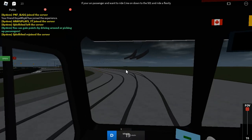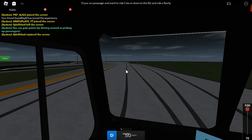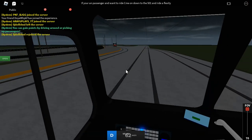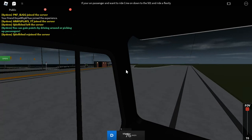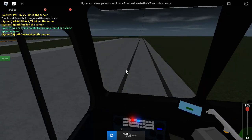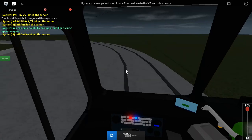Let's run this area to not get hit by streetcars. There could be streetcars out here. Oh my god, there's a streetcar over there. Oh, we could better pass that. I'm the shuttle bus person. I already drove a streetcar. We are not driving a streetcar again.